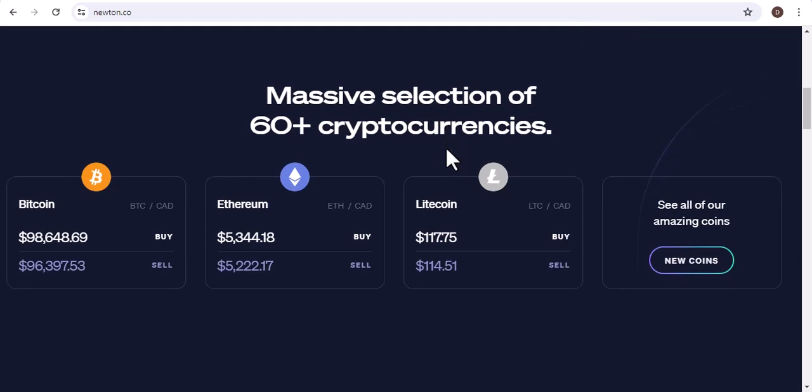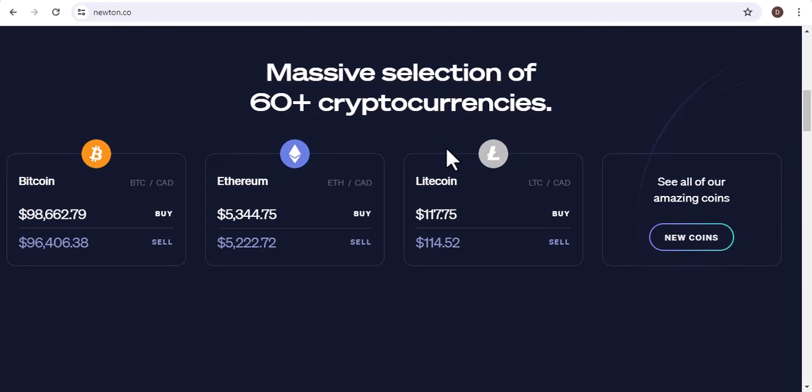5. Coinly, the alternative portfolio tracker. If you use more than just Newton, maybe you have a hardware wallet or use a DEX, Coinly is the tool I use to see the big picture. Newton is great for buying, but Coinly pulls the data from Newton and my other wallets to show me my total unrealized gains in real time. It's my dashboard for making sure my overall Canadian dollar-denominated portfolio is actually growing.